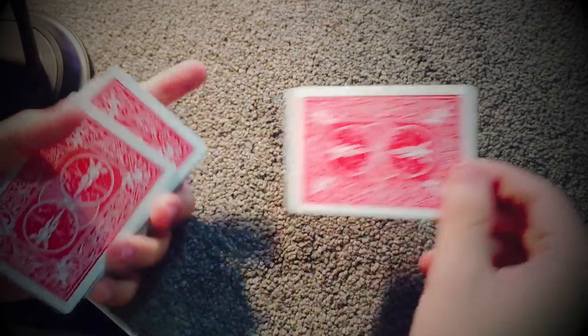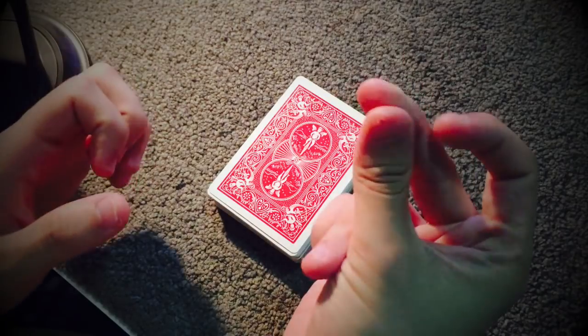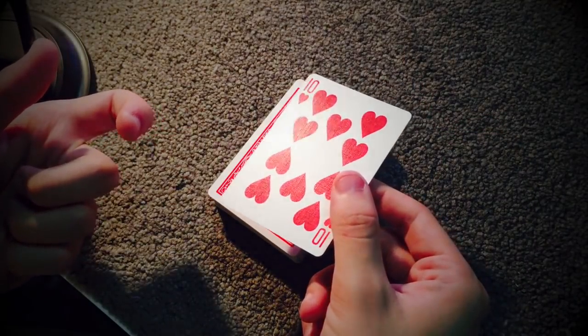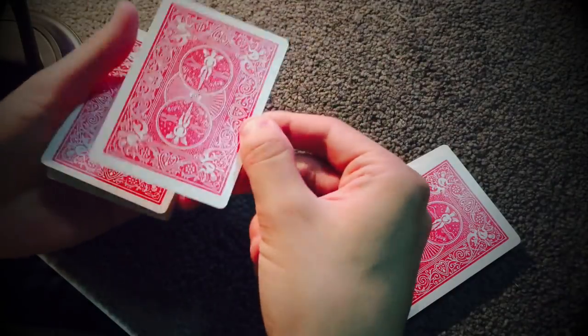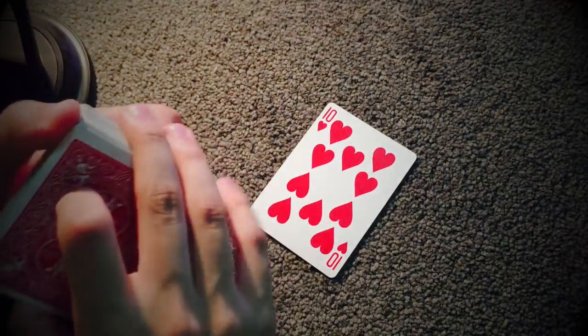Right? I'll show you again. If I take that 10, put it in the middle, and wait, and snap, then it jumps back up to the top. See, this hardly makes sense. Let's say it was somewhere else, right? If I snap, should now be here. Makes no exact sense. How is that possible?